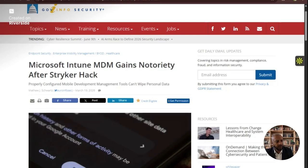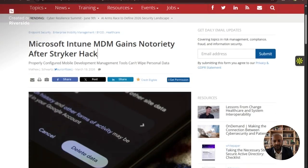So on the morning of March 11th, employees at Stryker offices across 79 countries switched on their devices and found them wiped. Stryker is a Fortune 500 medical technology company with $25 billion in revenue and 56,000 employees. And the attacker was Handala, an Iranian-linked activist group widely assessed to be connected to Iran's Ministry of Intelligence and Security.